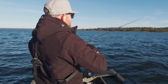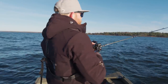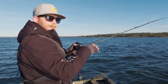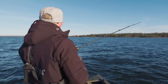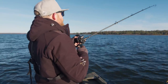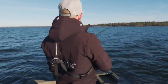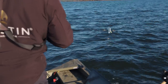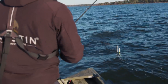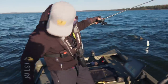Trolling is so fun when you get to experience fishing like this. This trolling can be quite boring sometimes, but when you really find the fish and you experience stuff like this, it's a whole other level. So fun. This feels like a better fish, or if it's just tangled. That's the second best fish for the day. That's a nice fish.